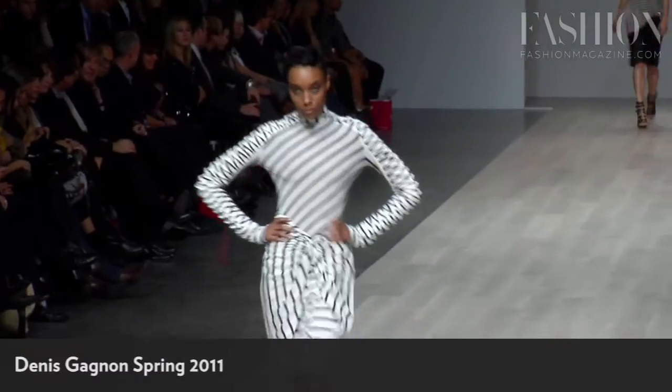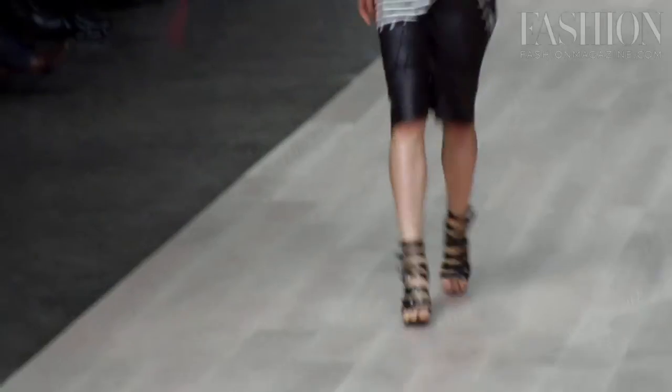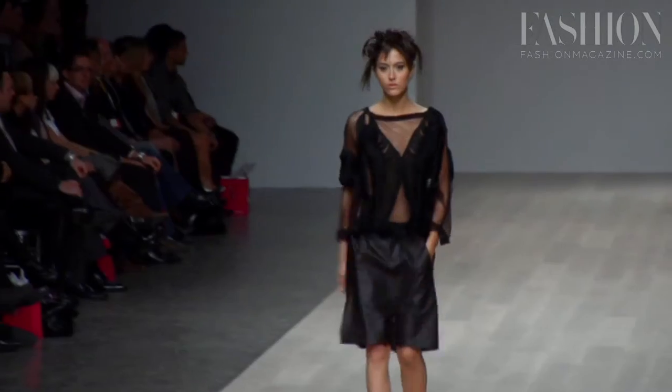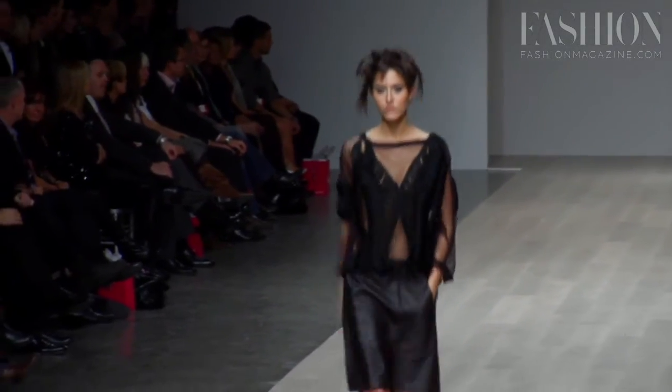I also really like Denis Gagnon with the stripes happening, and also continuing his like string kind of theme, which I'm enjoying a lot.